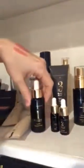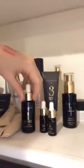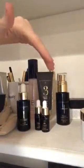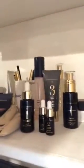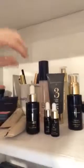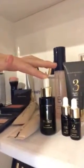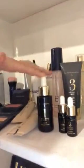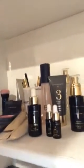Here's face oils. I never knew I needed face oil until I tried it, and I love it. We have number 1, that's for brightening. Number 2 is for plumping, our anti-aging one. And number 3 is for balancing skin. And the number 1, actually, there's a travel size that is free right now when you spend $125. So if you put $125 in your cart, it will automatically populate in your cart.